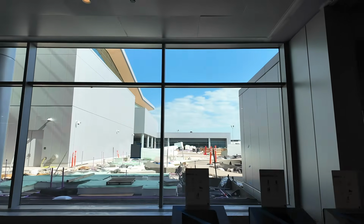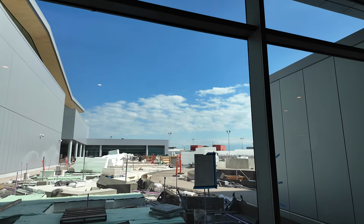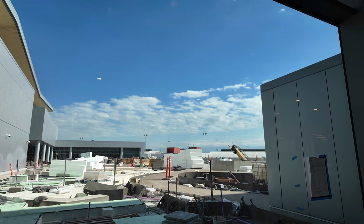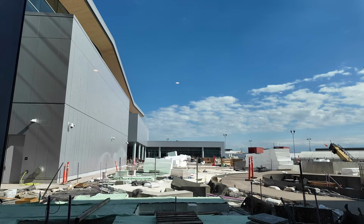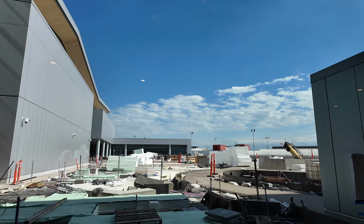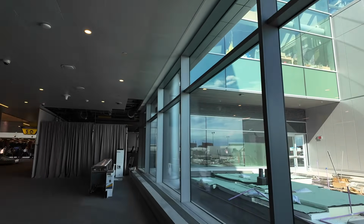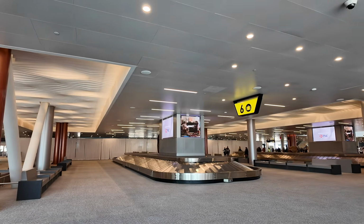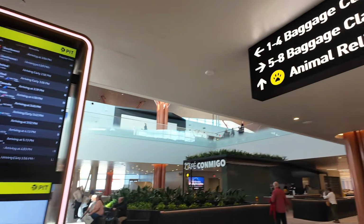It needs a lot of work done yet, so this may or may not be open when the rest of the airport is open. But this is one of the outdoor spaces that they are going to have so that you are able to check out some things and not have to stress so much. So if you are like us and sometimes you just need some fresh air, you are going to have that available, which is great. Okay, here's some more arrivals happening.